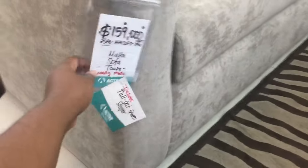Here's a beautiful end table as well. Very modern. You see these in a lot of modern homes. So yeah, really nice.